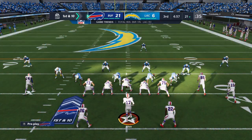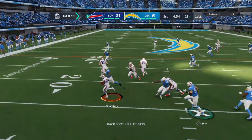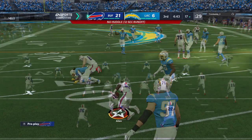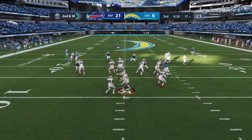Bills come to the line to start their next drive. Allen now on first down. Now they go screen. It's complete. And he goes nowhere. He'll lose yardage back at the 17. Not what they had in mind there. That's going to go as a loss of 4.